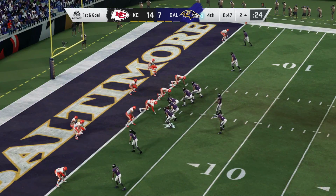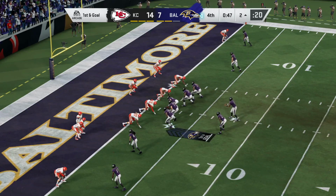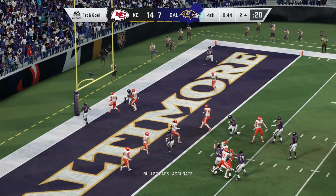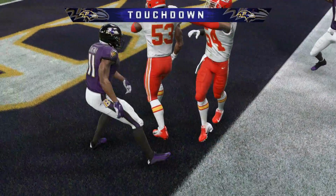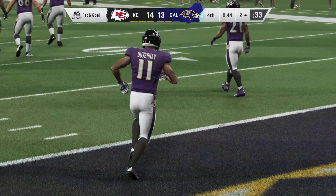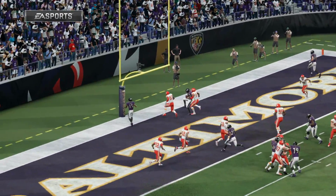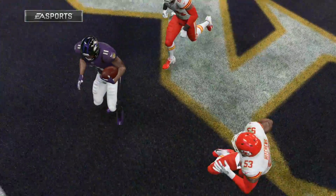A looming decision to make on the conversion, down 7, but first things first, they need to score as they come up on 1st and goal. They'll look to throw, and this is caught. Touchdown! And they've taken the lead here in the final minute. And while it appears the heavy lifting was accomplished by scoring the touchdown, they're still down 1. That extra point is not a gimme.